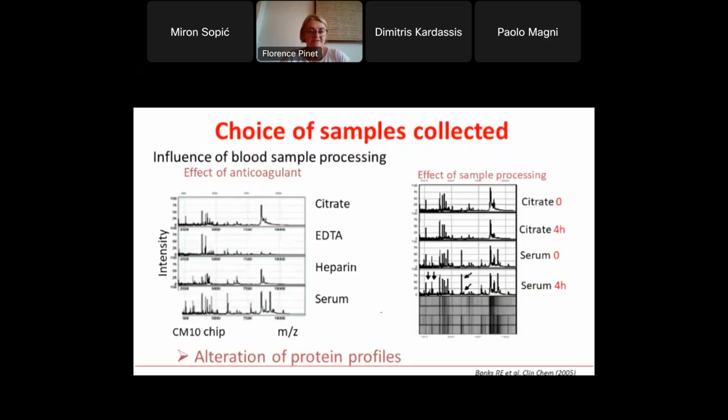Why is it important? You can see in this slide that, depending on the samples collected, there is an influence of the blood sample processing. For example, on the left, you have the effect of the anticoagulant. It is a cell detox profile, like mass spectrometry. You can see that, depending on whether you used citrate, EDTA, or heparin as anticoagulant, the profile is different.